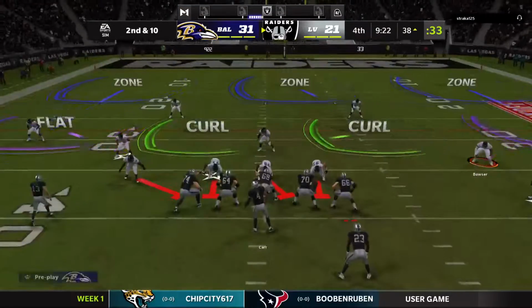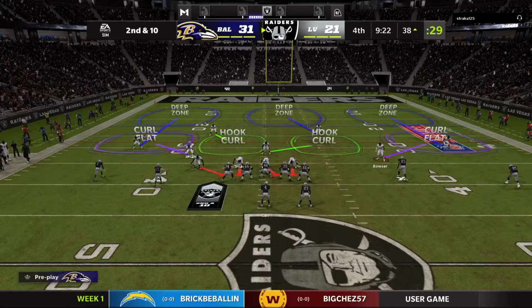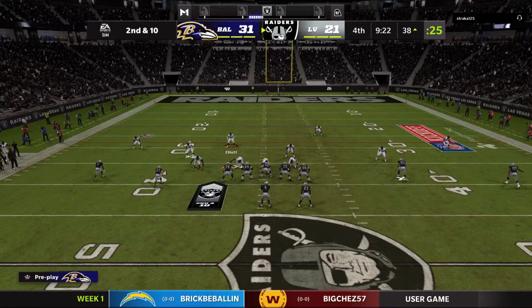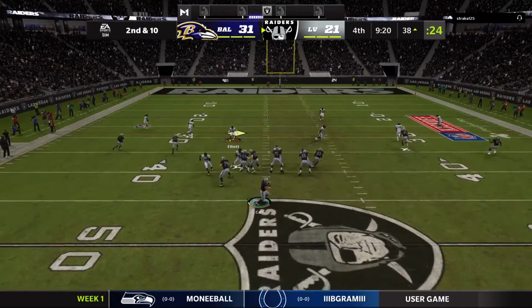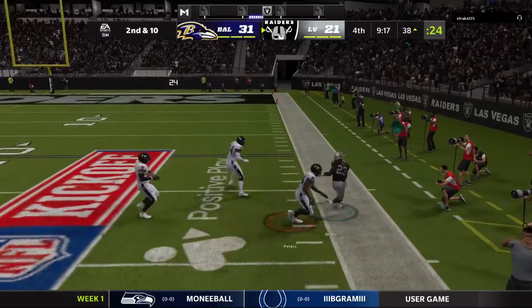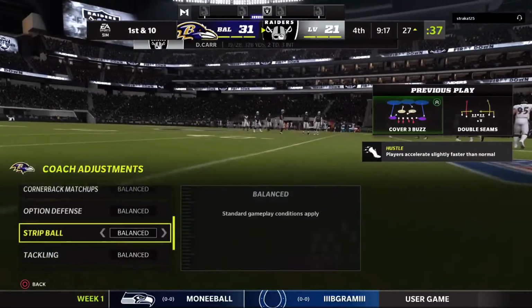Now Carr, after the incomplete pass, brings him up 2nd and 10. That's right, baby. They don't want it. Carr now to throw. And that'll be checked down to Drake. And he is out of bounds, but not before he's inside the 30.